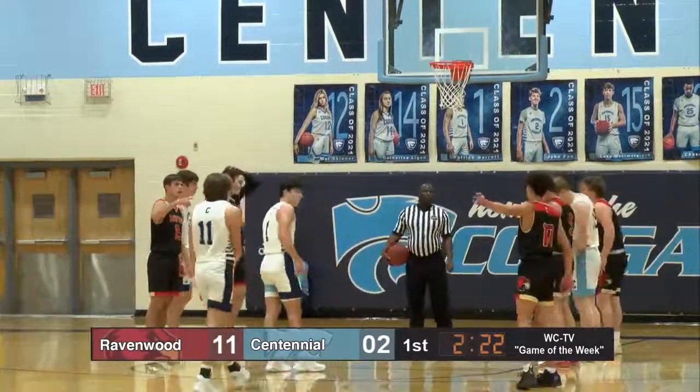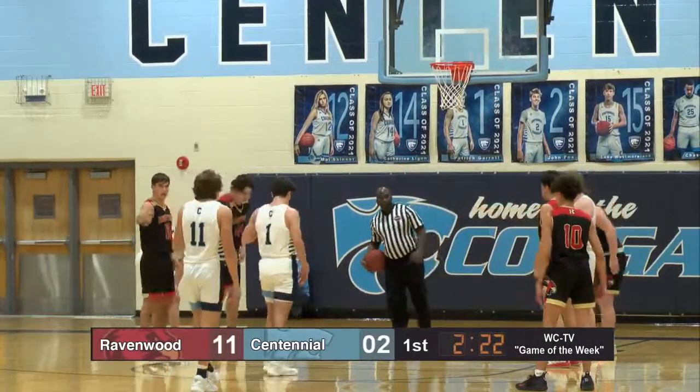Garrett knocks down the first one as number 3, Malachi Pointer, checks in for Centennial.